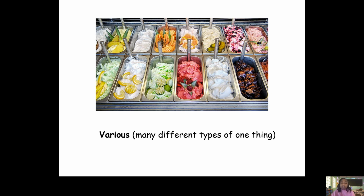The next word that we are going to be looking at is various. Various just means many different types of one thing. For example, there are various flavors of ice cream in the ice cream shop. Okay, you've got many different types of ice cream, but it's still one thing. It's still all ice cream. So various just means many different types of one thing. Various. And for various, maybe we can do this. So I'm looking at different things, different types of the same thing.